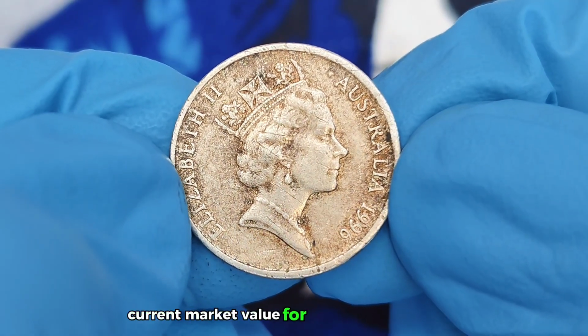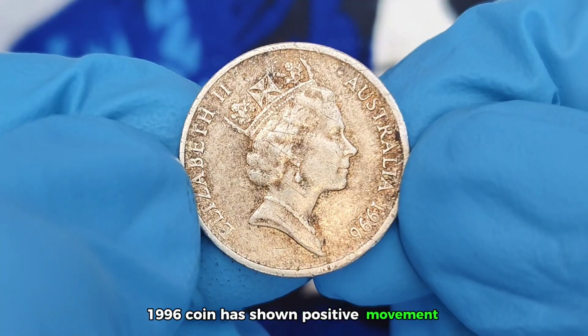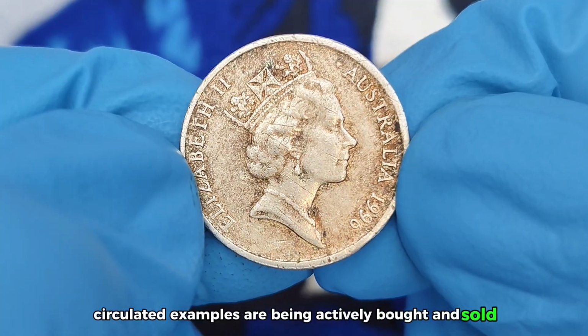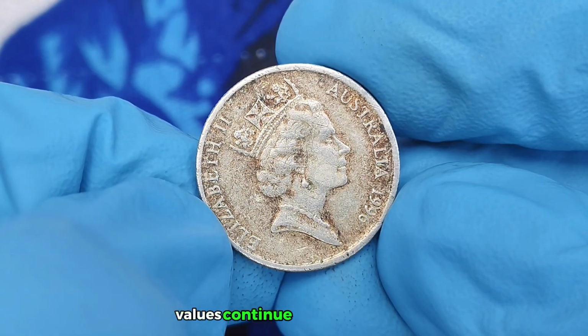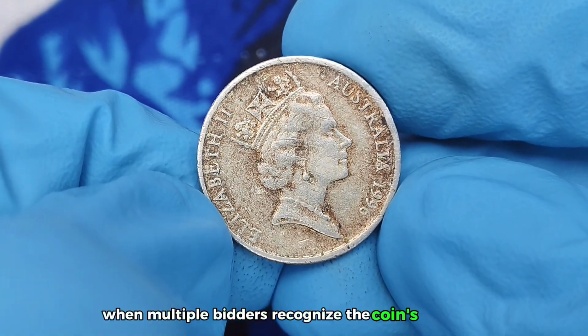Current market value for the Australian 5-cent 1996 coin has shown positive movement. In collector markets and online auctions, circulated examples are being actively bought and sold, sometimes reaching prices that surprise casual sellers. As competition increases, values continue to trend upward, especially when multiple bidders recognize the coin's potential.